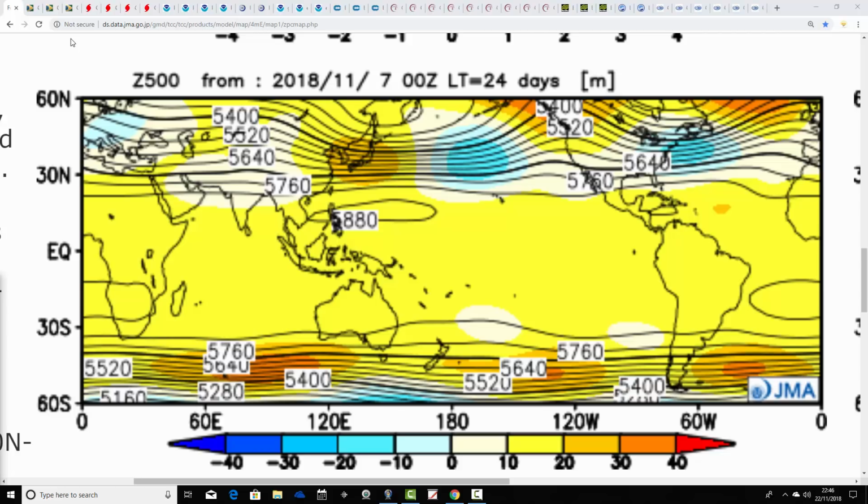So we're going to begin with the JMA 500 millibar height anomalies for the winter 2018-19. Now, this model can be broken down into monthly periods. We did do that on Thursday. You'll need to have a look on the catch-up page at GWV to see how this works out on a month-by-month basis. But basically, the JMA seems to be going for a colder than average winter signal.